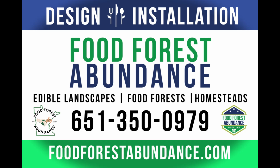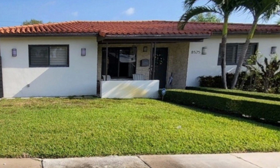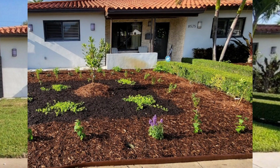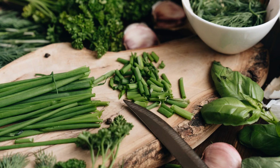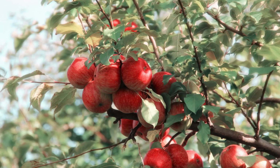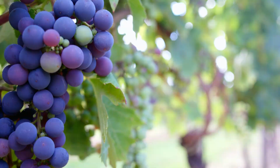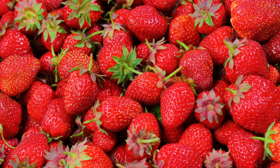We are Food Forest Abundance, a food forest design and installation company that specializes in the transformation of outdoor spaces into sustainable, productive, multifunctional edible landscapes that provide a variety of fresh food that includes perennial fruits, vegetables, nuts, herbs, and mushrooms. Unlike a traditional garden, a food forest is designed to be low maintenance and provide a continuous supply of food for years with minimal effort, while nature takes care of the rest.